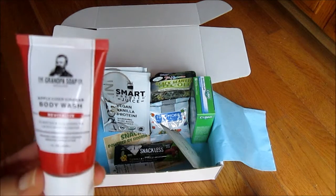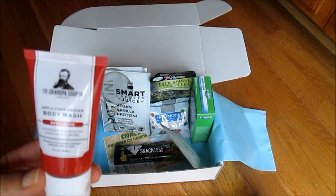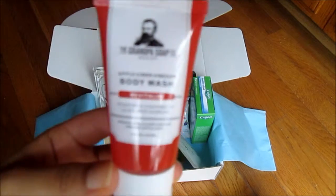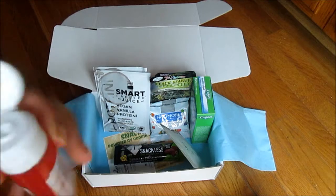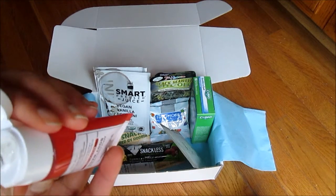Soap sample. This is a body wash by the Grandpa Soap & Co. I also got one of their soap bars, which smells really nice, and this one definitely smells like apple. It's apple cider vinegar scented, and it has natural ingredients, and it's a cute portable thing. The only thing is I can't twist this off. Oh gosh, okay, that just squirted. That was not supposed to happen.